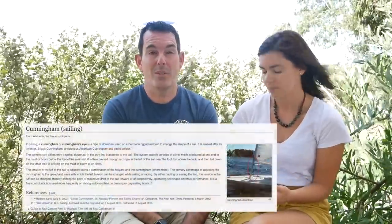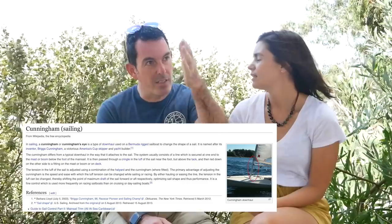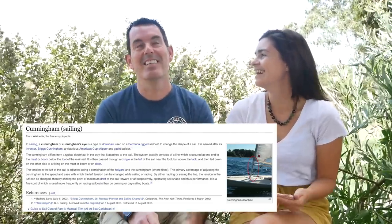We have a question from Glenn Peters, who says, do you currently have a Cunningham on your mainsail? And if so, how often do you use it and under what conditions? No, we don't have one. A Cunningham is essentially a line on the luff of the mainsail, you pull it down, and it tensions that aspect of the sail.